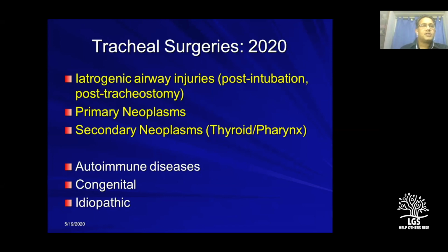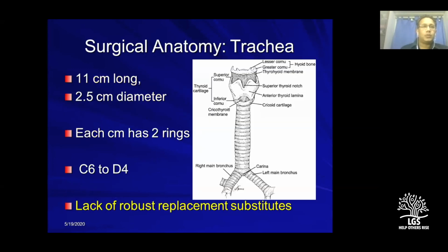But as surgeons who are more interested in the field of oncology, we would go into a little bit of some primary neoplasms of the trachea, which are in fact rare. The squamous cell carcinomas and the salivary gland tumors form a major part of the primary neoplasms. Secondary neoplasms, in fact, this is the area in which we have a lot of experience: thyroid neoplasms with involvement of the trachea, hypopharyngeal or pharyngeal neoplasms with involvement of the trachea. Apart from that, you have other diseases like autoimmune diseases, especially Wegener's granulomatosis, which can affect the trachea. And of course, as in any other condition, you have the congenital and the idiopathic causes.